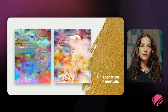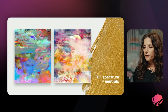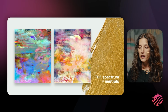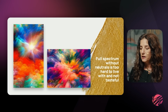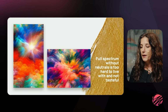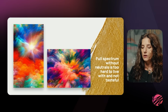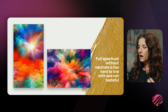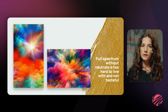But there needs to be enough neutrals mixed in there to make it look pleasing. Of these two, the one on the right has a creamy white as the neutral, and the one on the left has a lot of grays to it. Those grays really make the rainbow work. Whereas in these paintings, there are very few neutrals, and so the rainbow palette is just too much. It's like you're living with a tie-dye rainbow t-shirt on your wall, and it comes across as not tasteful. So you want to avoid that. If you're going to use a rainbow palette, use a lot of neutrals.